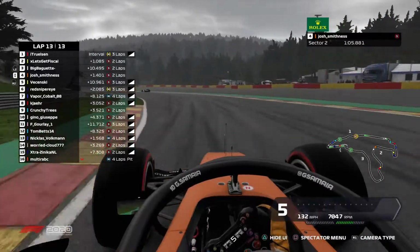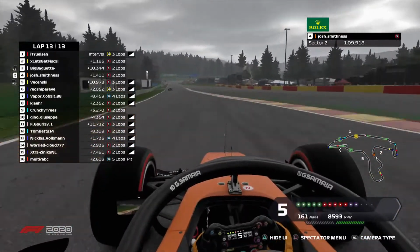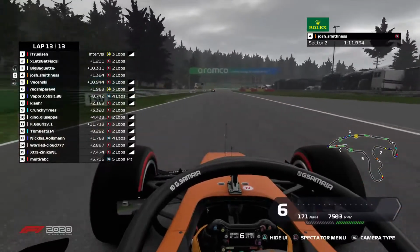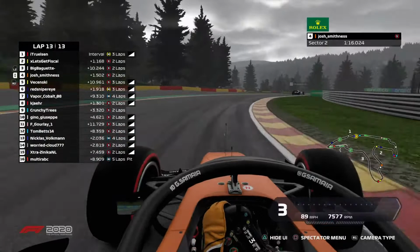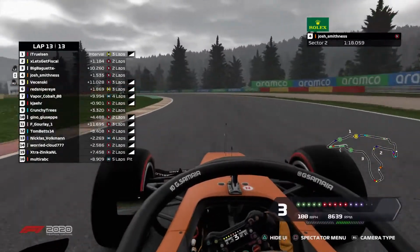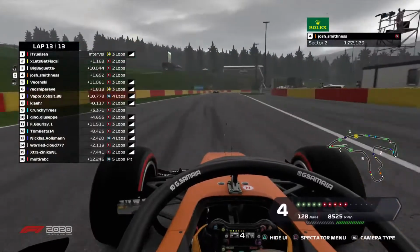Meanwhile, Vapor Cobalt has found himself all the way back in 7th now, with KJ maybe taking a peek at possibly moving up to 7th here instead of that coveted 8th spot. I'll have to keep an eye on that as we come down, put the finishing touches on this feature race.